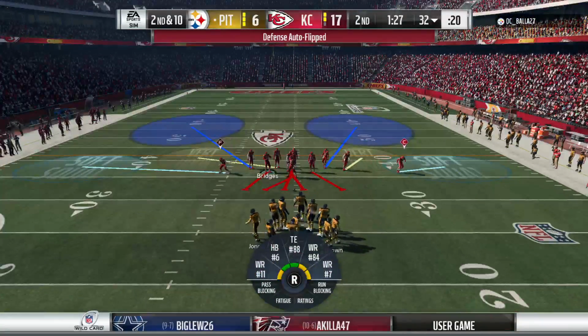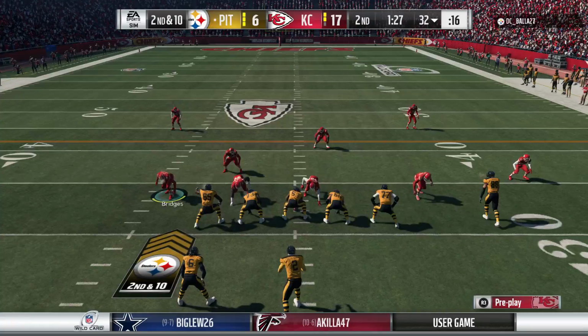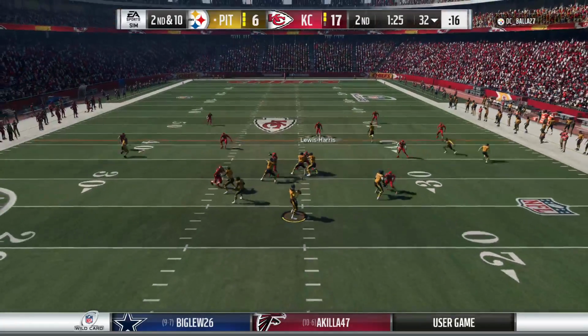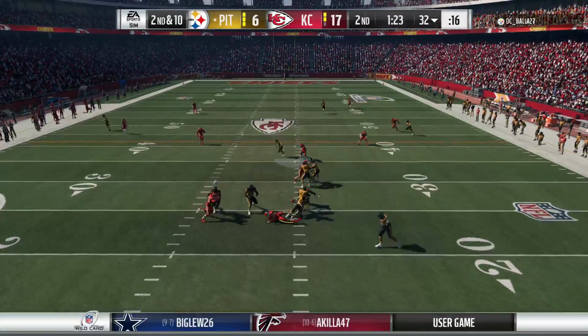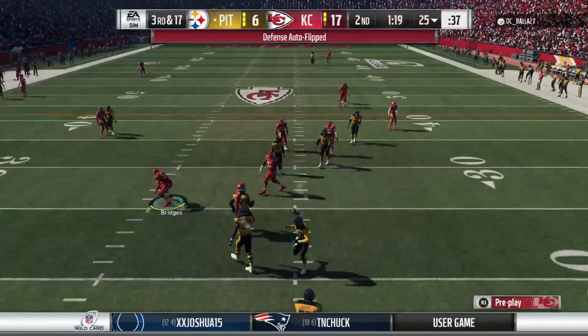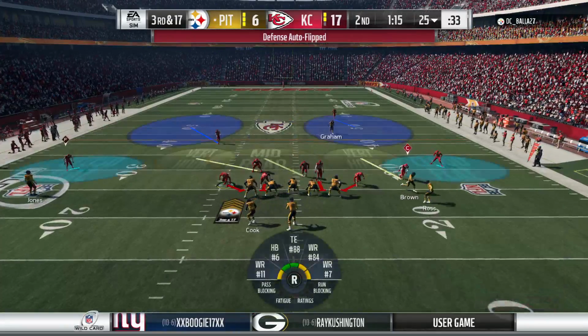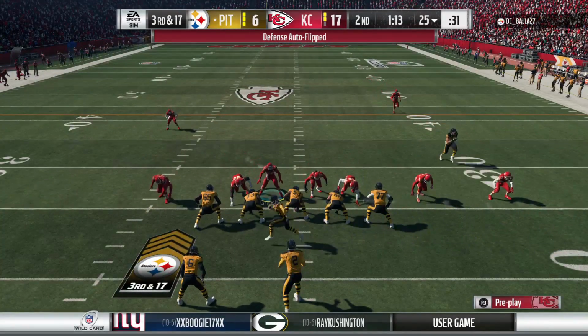Second down following the incompletion. Now Roethlisberger to throw. And the Chiefs are going to get him. Chris Jones in there to bring him down for a loss of 7. They'll get to the line here, but remember, it's also third down.